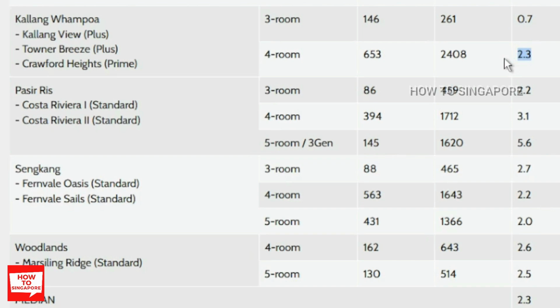Currently, it's at 2.3. My guess is probably families hesitate to apply, particularly to Crawford Heights and Kallang View, because there's no primary and secondary school nearby. I mean, that's the tricky part about living near the CBD, right? It's easier to get to work, but if you have school-age children and there's no school within the 2-kilometer radius, then it's kind of tough.